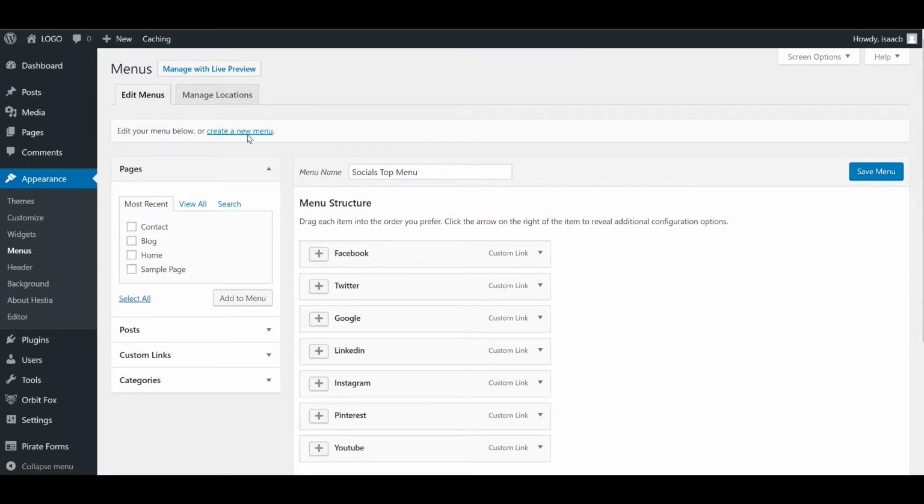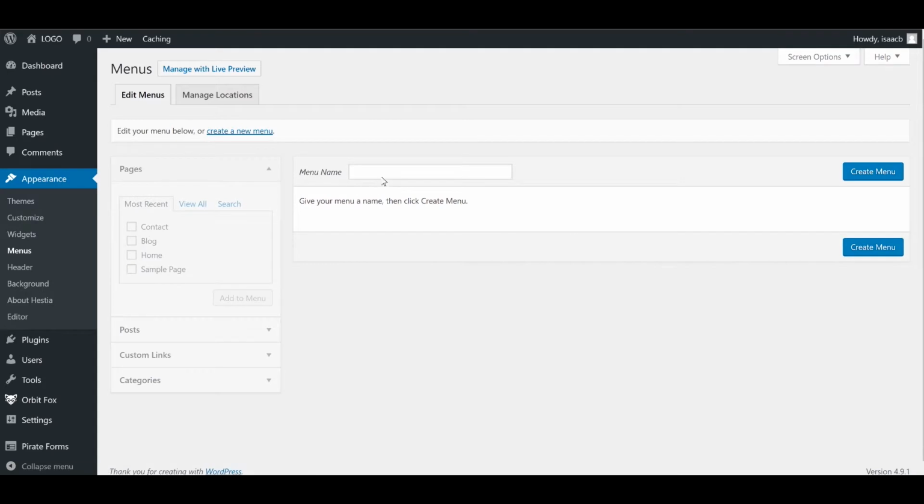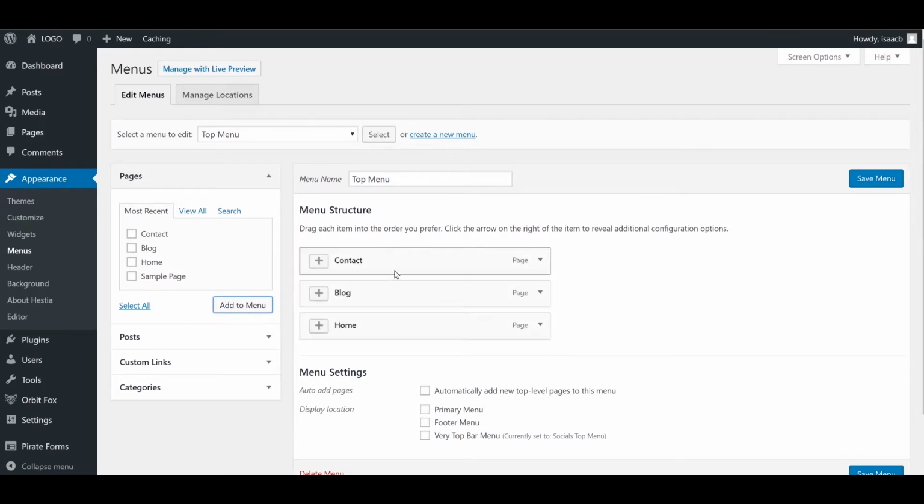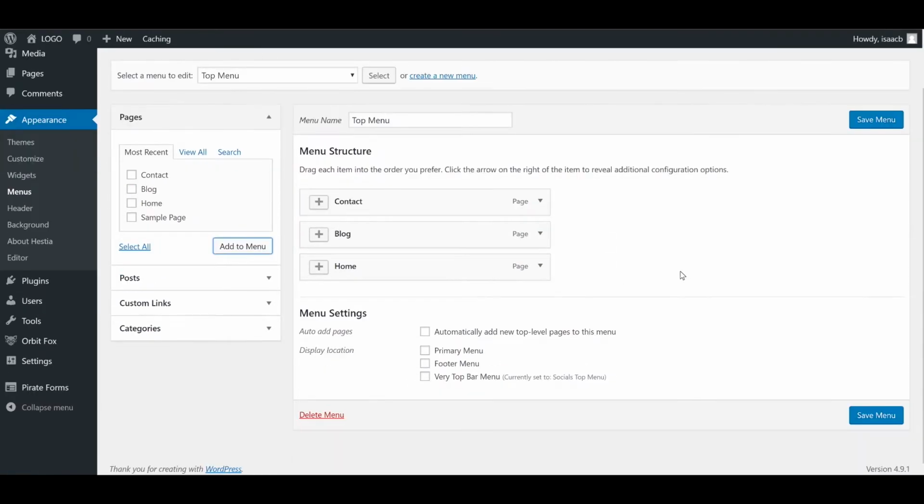So what we want to do next is hit Create a New Menu, and what I want you to do for me is call this Top Menu, and then just hit Create. And then what you want to do is go through and tick each of these and hit Add to Menu. So they've all been added there, and then make sure that you click Primary Menu, so that it'll display up the top here. You'll see in a moment, and then we just hit Save Changes.